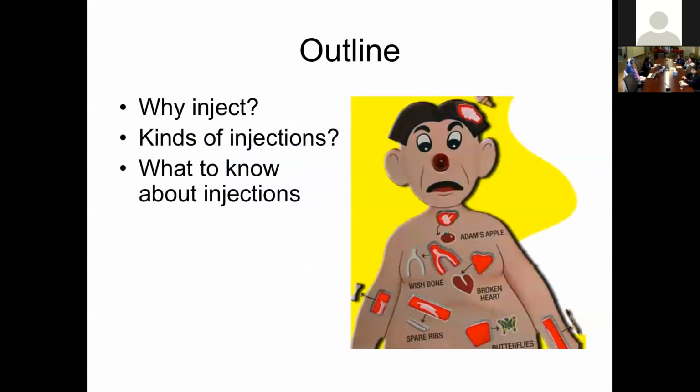So, what I'd like to review is why we do injections. We'll talk a little bit about the different things that we inject, the type of substances, and hopefully, I'll be able to answer questions that you guys might have about things before and after injection.